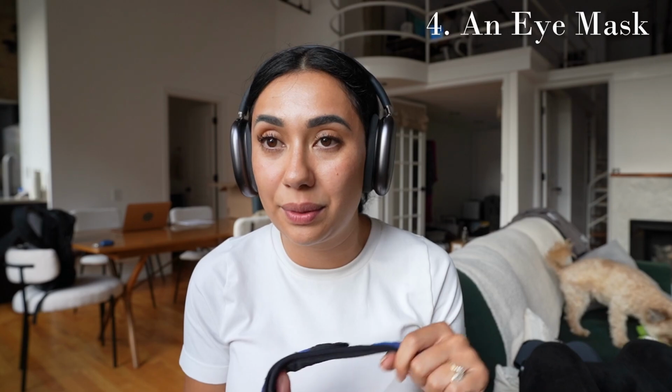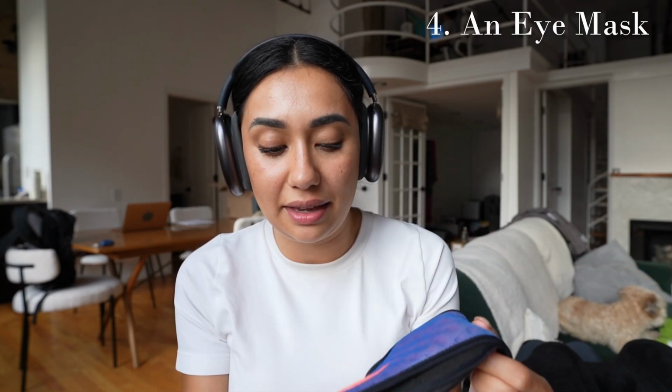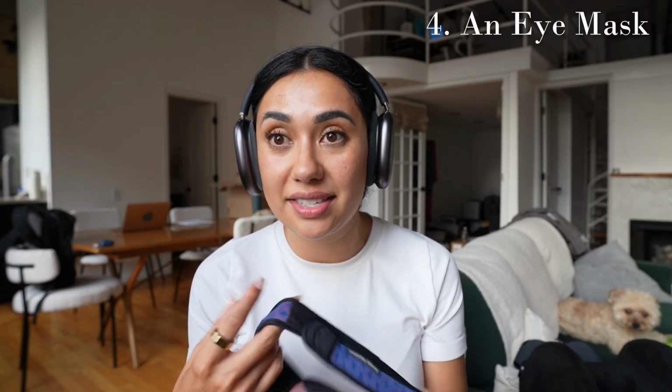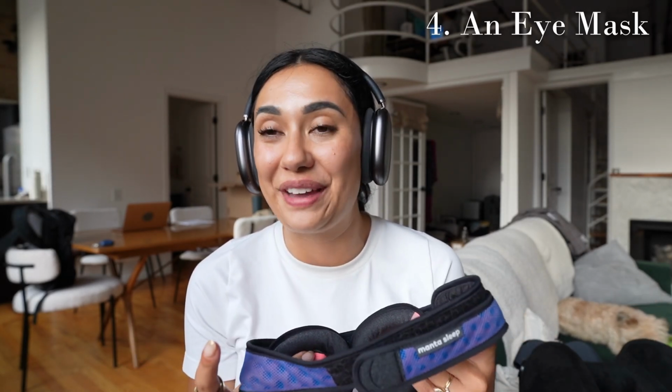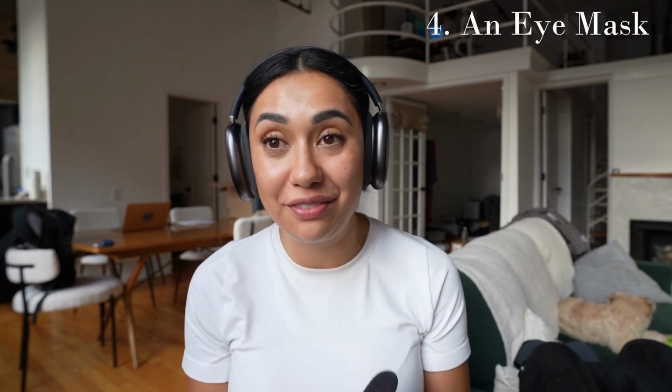Next key to the best sleep on a plane, eye mask. An actual good eye mask. It cannot be one of the eye masks that they give you on the flight. That does not work that well. I'm so beat up because I've had it for so long. This is the Mantis Sleep eye mask. This is the best eye mask that exists. I have gotten these for all of my friends and all of my family. Alex has one, his mom has one, my mom has one, all of my best friends have them. I gave these away at my bachelorette party. I could not recommend these more.